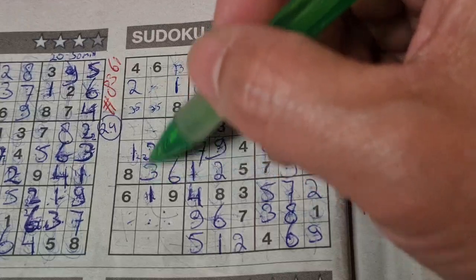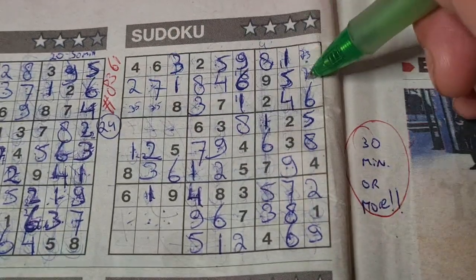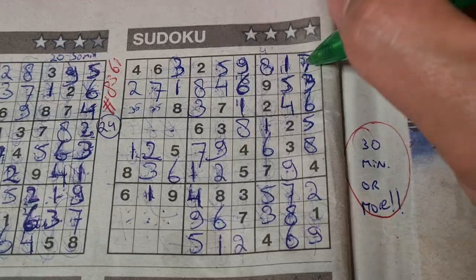7 and 3. We have 3 in the second column. No 3 there. 3 should be here, and the 7 goes there. 7 and 3. We have 3 in the first row. No 3 there. 3 should be here, and the 7 goes there.